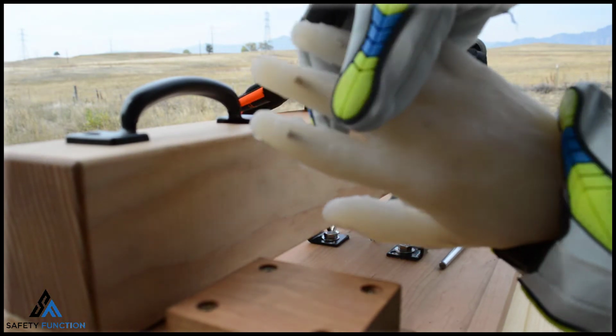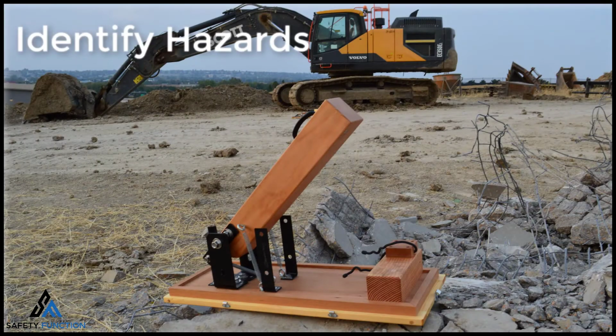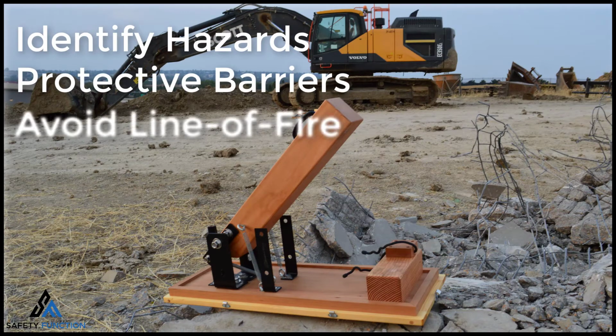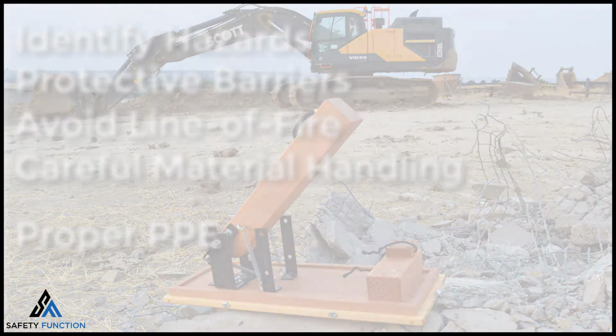Although we see a drastic improvement in the injury outcome when wearing proper gloves, we must remember that our first lines of defense are to identify hazards and design barriers around the energy, keep our hands out of the line of fire, and exercise caution when manually handling heavy objects. Our final precaution is to use proper PPE.